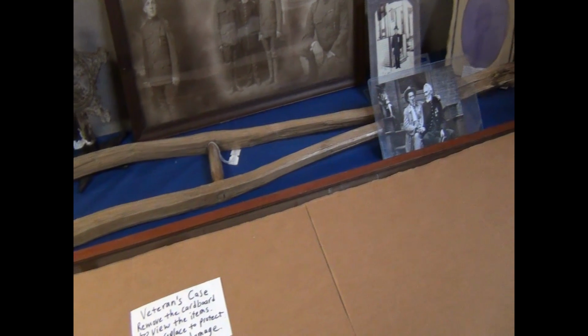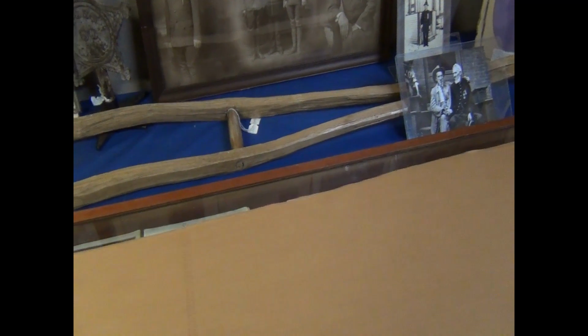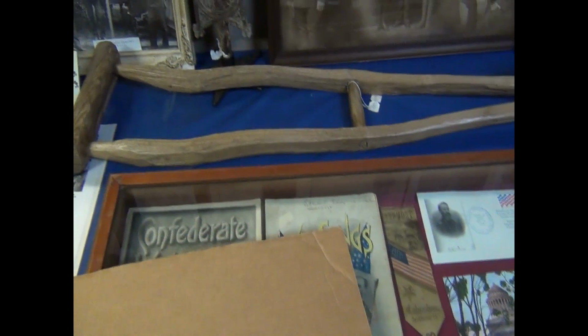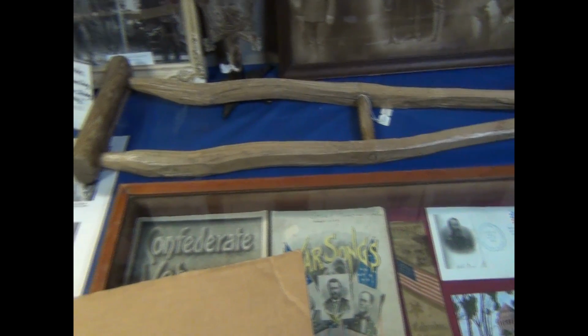There's some reunion photos, and more. Take the cardboard off and look at what's inside of the case displays. I like that a lot. And some first day covers, reunion books.